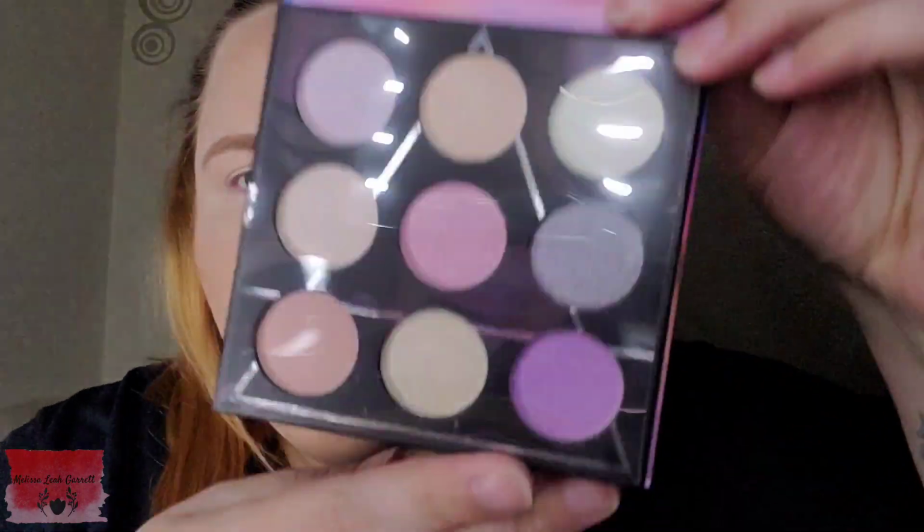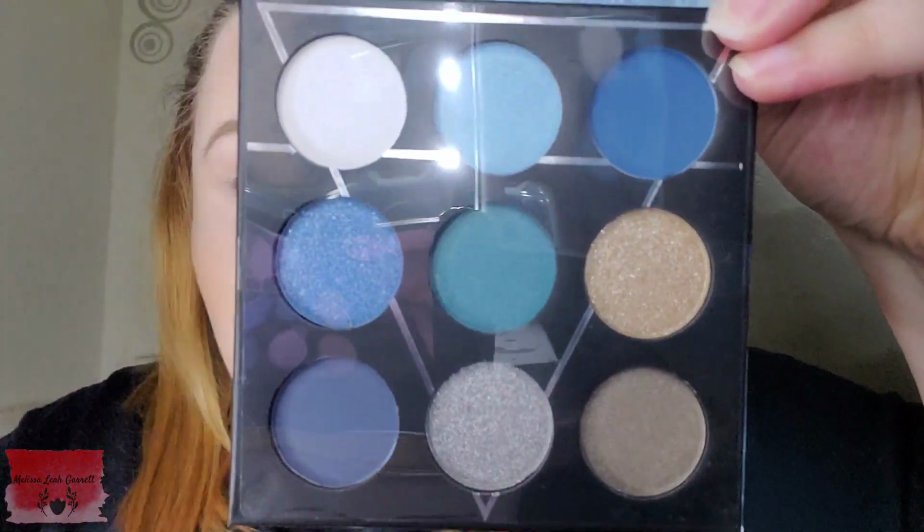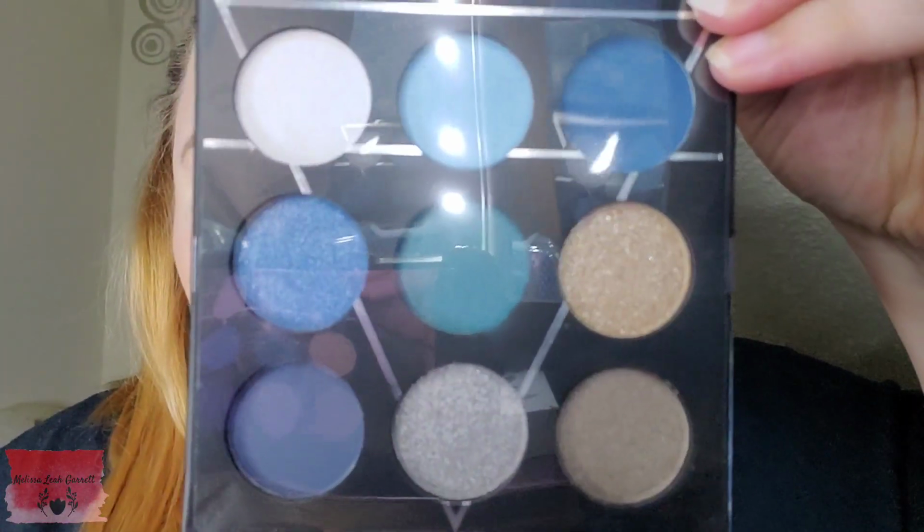I have two new palettes from Essence, and they are the Air Eyeshadow Palette and the Water Eyeshadow Palette. Now, palettes from Essence tend to be hit or miss, so I don't know what to expect from these, but this is what the Air palette looks like. And this is what the Water palette looks like. They do have another one, I think it's called Earth, that has more of your neutral tones and your earthy tones. And I do believe there's a fire one as well. I will have to double check.